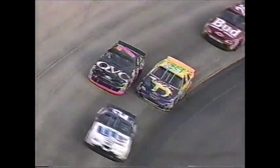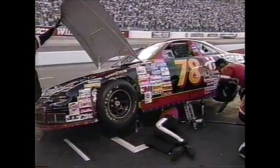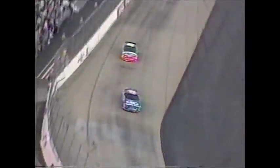Down to John Kernan. Car in the pits. It's a transmission oil leak. As the crew underneath the car looking, and you see fluid dripping out onto the exhaust pipe. That's where the smoke is coming from. Gary Bradbury, who has done such a good job to make the field here, sitting on pit road going laps down. We'll see if they can get this fixed.